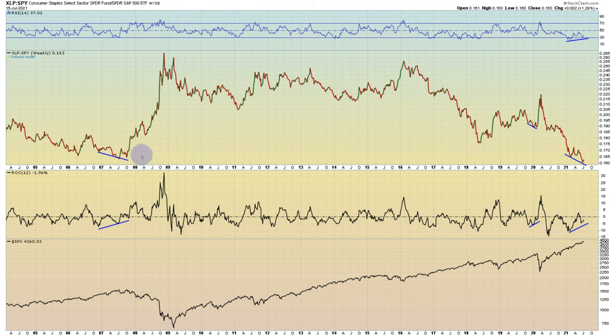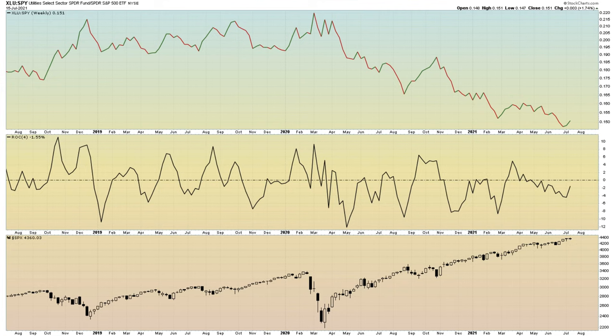Now this has happened a few times that I've marked out where you get spikes. This is relative performance, so this doesn't mean all of a sudden consumer staples does great. It just means that it can outperform the S&P 500, which lets me know during these spikes to the upside, it's a more defensive period. That's it. That's all. That's what that means.